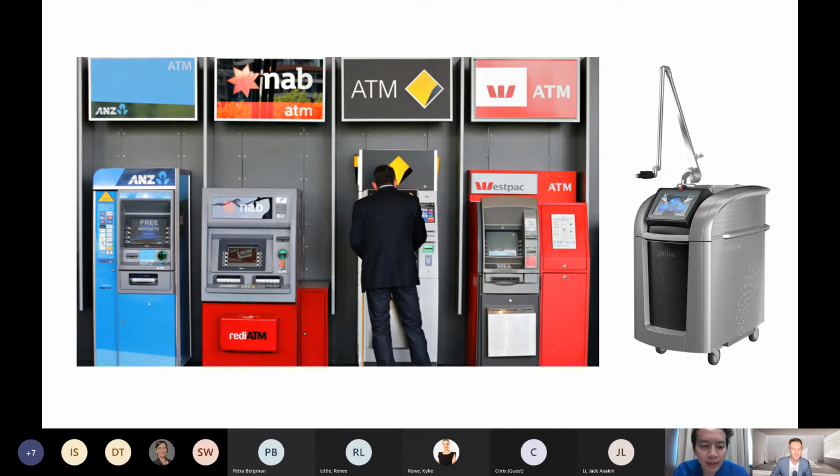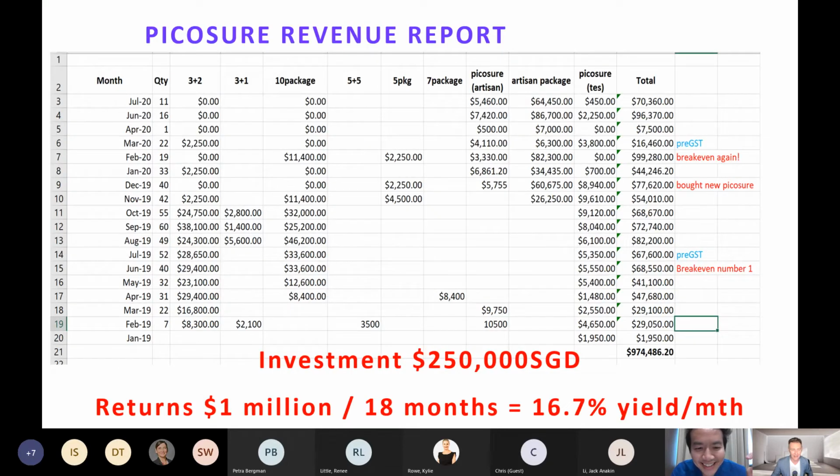So if you have heard, these are the common ATMs that we have in Australia. But have you heard of a new one coming out? So can you give it a click, Christian? I will. This is very transparent of you, Dr. Wong. Thank you very much.